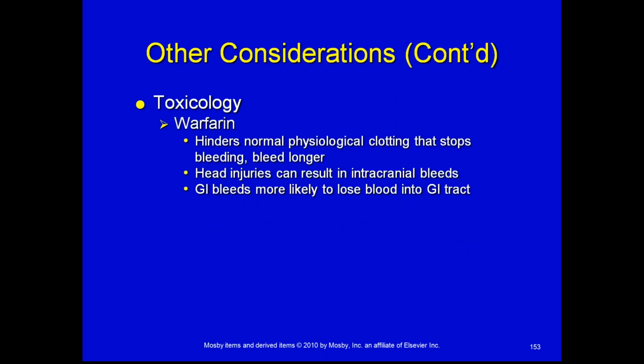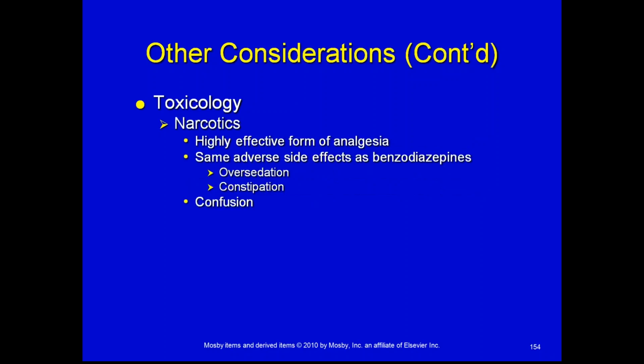Warfarin hinders the normal physiologic clotting that stops the bleeding, so these patients have a tendency to bleed longer. Head injuries on patients on warfarin may cause an increase in the likelihood of an intracranial bleed, particularly if they fall and bump their head. GI bleeds: they are more likely to lose blood into the GI tract when a person's on warfarin.